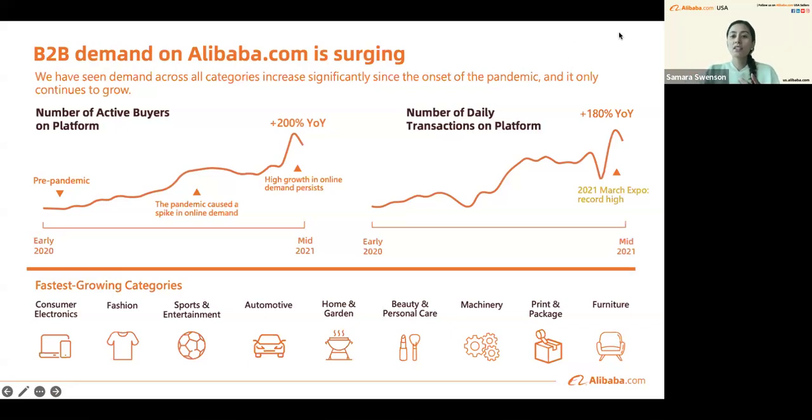I also want to share a little bit of how the B2B demand on Alibaba.com is surging. As you can see, the number of active buyers on the platform has been growing a lot. This was before the pandemic. As you can see, the growth was pretty stable, but then after the pandemic, it's just been growing. And I think this has been just because of all the nearshoring trends, and also because people are looking to make the supply chain more efficient, and will start sourcing from places that are closer to you, and that it's just more convenient in case something bad were to happen, right?